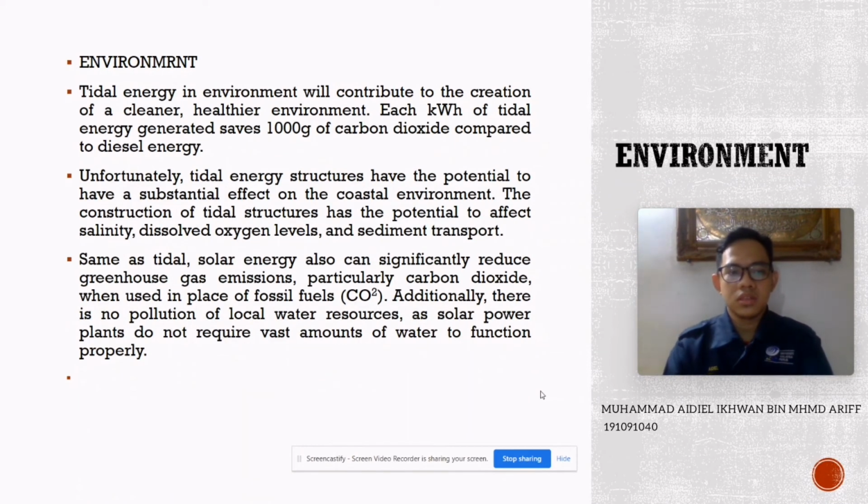And for the environment, the positive impact of using tidal energy is that it will contribute to the creation of a cleaner, healthier environment. Each kilowatt-hour of tidal energy generated saves around 1,000 grams of carbon dioxide compared to diesel energy. However, tidal energy structures have the potential to have a substantial effect on the coastal environment. The construction of tidal structures has the potential to affect salinity, dissolved oxygen levels, and sediment transport. For solar energy, it can significantly reduce greenhouse gas emissions, particularly carbon dioxide, when used in place of fossil fuel. Moreover, there is no pollution of local water resources as solar plants do not require vast amounts of water to function properly.